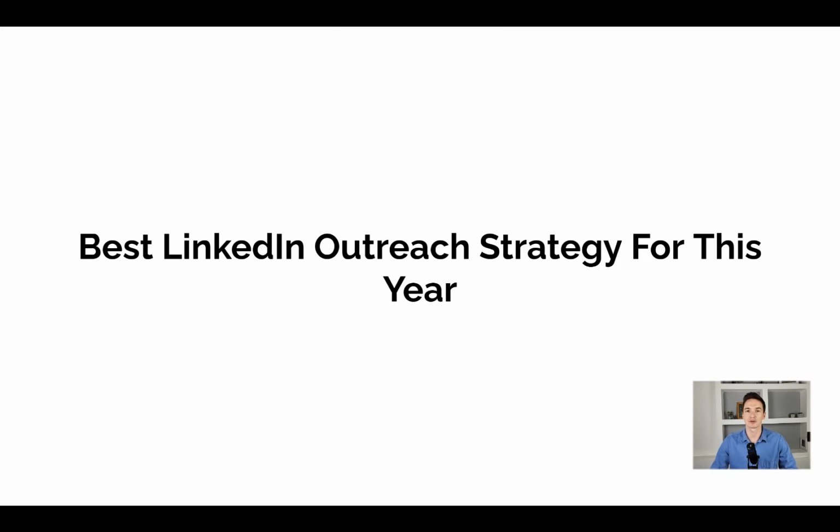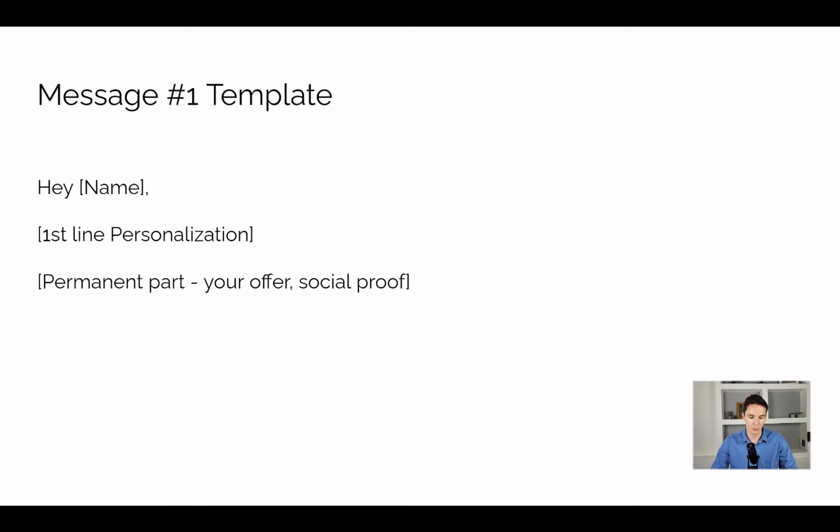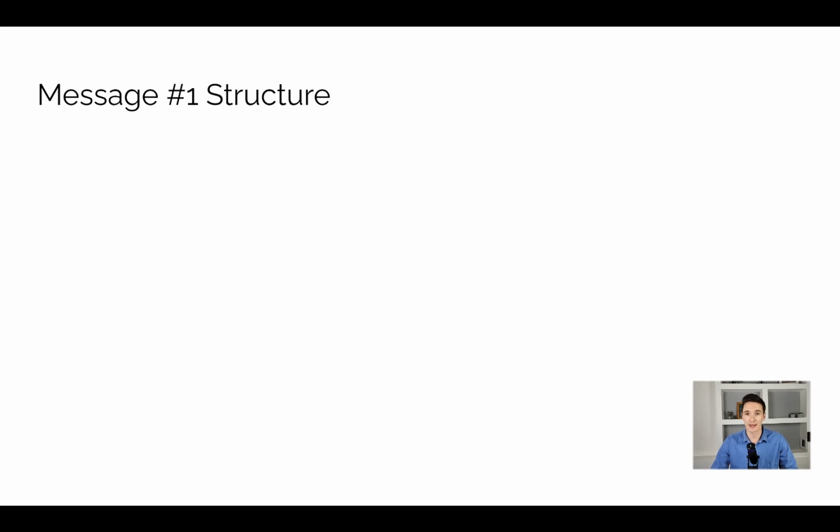Best LinkedIn outreach strategy for this year starts with the first message template. Here's what it looks like. Hey name, which is the first name, then the first line, personalization, then the permanent part, which is your offer and social proof, call to action, the CTA, and you sign out with a small signature at the very end of the message. Now let's talk about the actual structure.